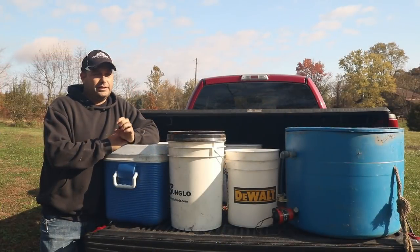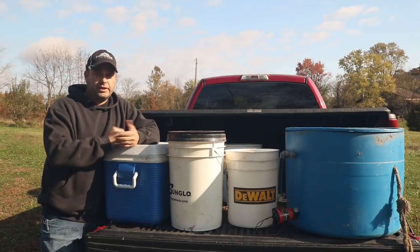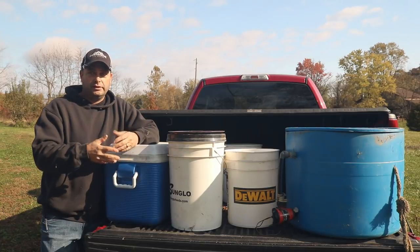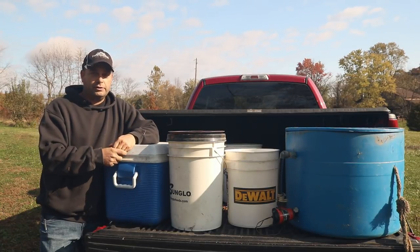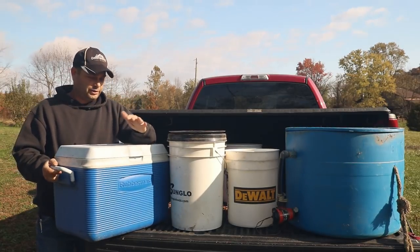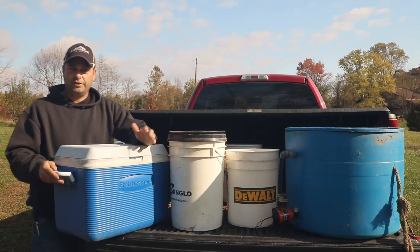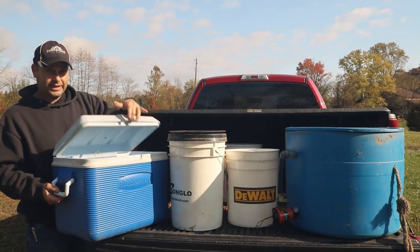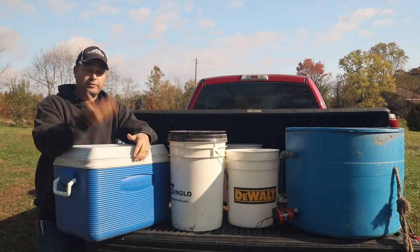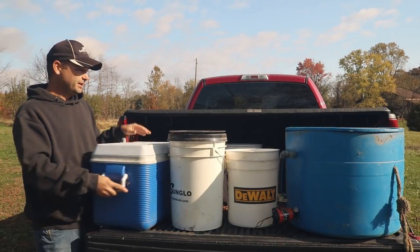So I need to bring containers with me that will hold pond water. I'm just going to take water directly out of my pond and fill containers, but I need watertight containers that won't let the water splash out as you're driving down the road and hitting bumps. The first thing I've got is a cooler. People take coolers everywhere in a car, and they're fairly watertight. This lid is kind of loose, so I may wrap a bungee cord around it to keep it from coming open and splashing water everywhere, because I definitely don't want to lose the water or lose the fish.